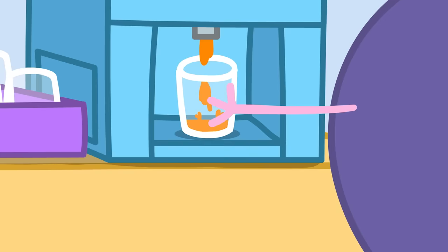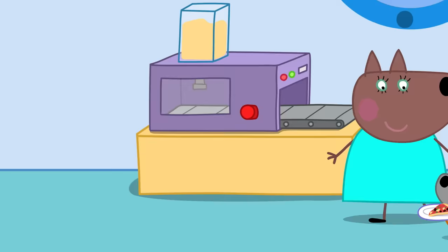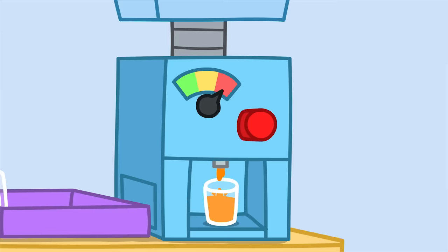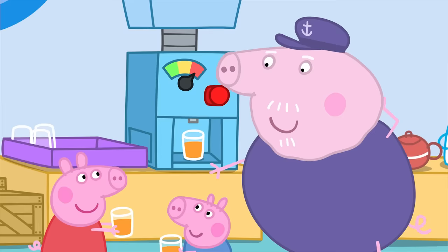Grandpa Pig has finally made a cup of orange juice. In fact, Grandpa Pig has made lots of cups of orange juice. The machine has finally stopped making orange juice. Phew! Silly Grandpa. You don't need to make all the juice. You can always come back and get more.